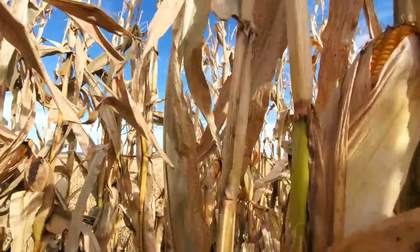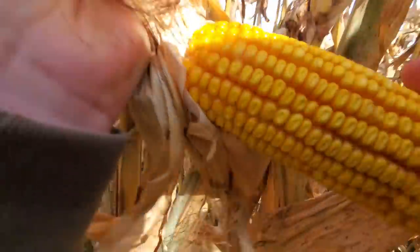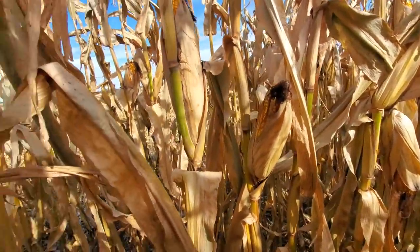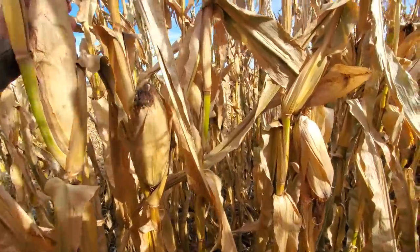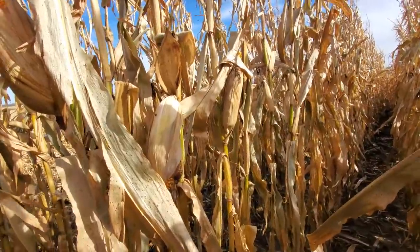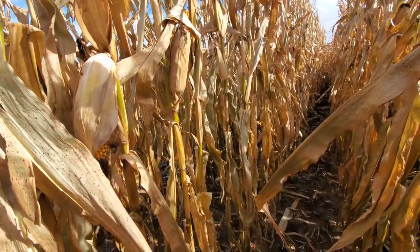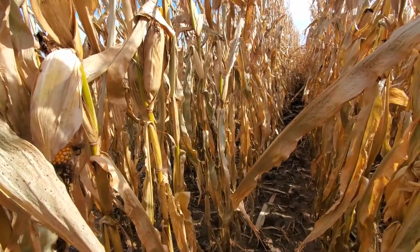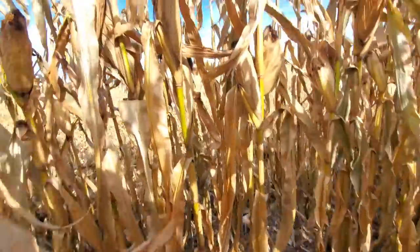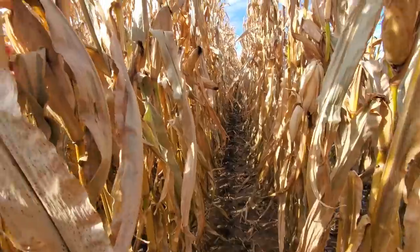Wow. Man, that is tough to husk back on there for some reason. I've seen better ears. Last year was definitely a better harvest, but 259 is still nothing to complain about at all. This was 109-day. I forgot to say that DeKalb was, well, that was 105. No, 107, I'm sorry, 107. So 2 days shorter. This stuff's still green. This stuff was 24% yesterday.